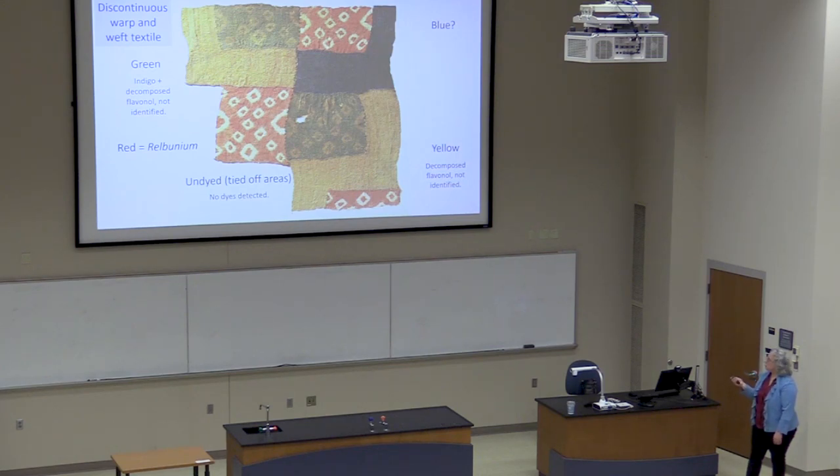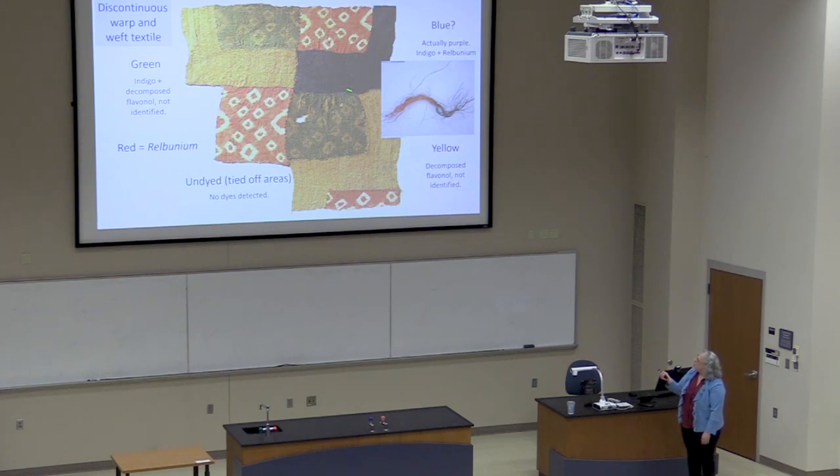The green was indigo mixed with the same kind of yellow that we still don't know for sure what it is. And then we have this blue. And it looks blue or black, but we could tell that it was purple because we had a sample that looked like this from the edge. So this was actually red. This whole corner was dyed red. So parts of it were tied off and are the natural color of the wool. And then the whole thing was dyed red. And then this piece was removed and dyed with the blue to get the red underneath the purple. Or the blue, which gives you purple. So this was one of our secondary colors where we could actually say, looking at the sample, it was red and then overdyed with indigo to make it blue.